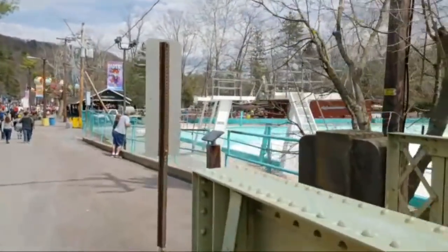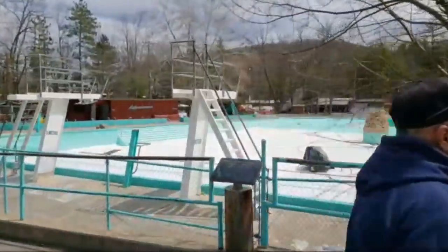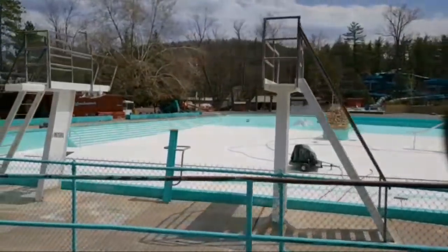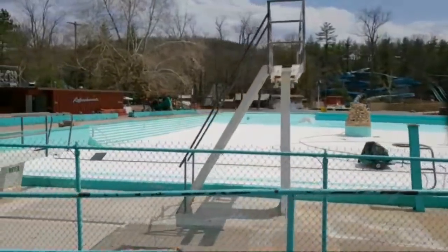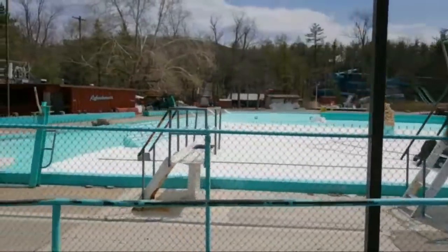And here we have the swimming pool. For those of you who don't know, this is a freshwater swimming pool, no chlorine at all. They use a freshwater filtration system, and it's spring-fed water. It's one of the cleanest, refreshing pools around. And I think this opens for Memorial Day weekend.